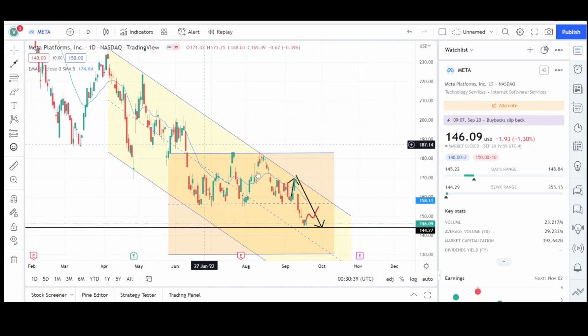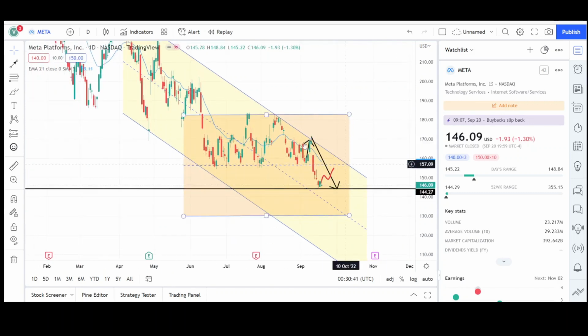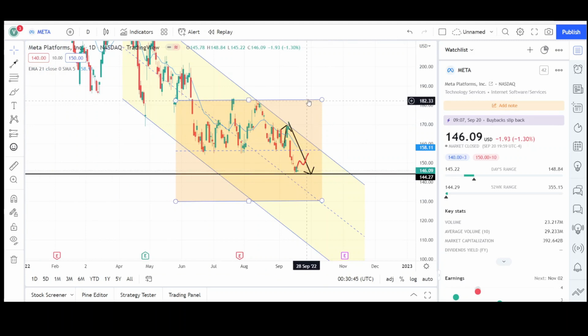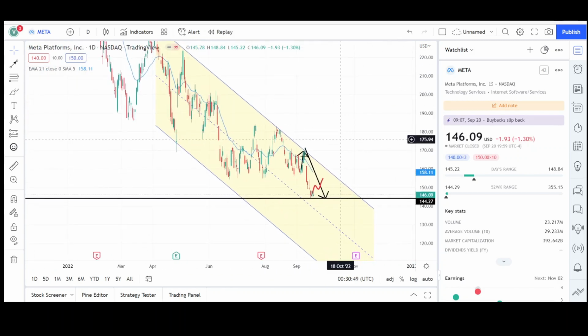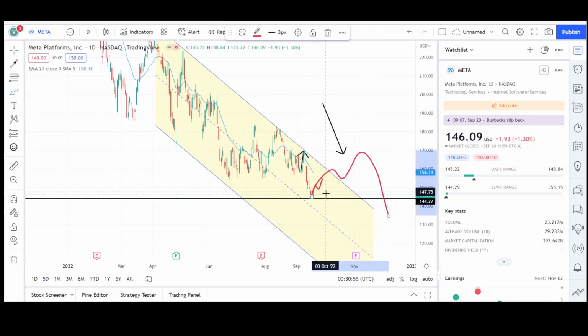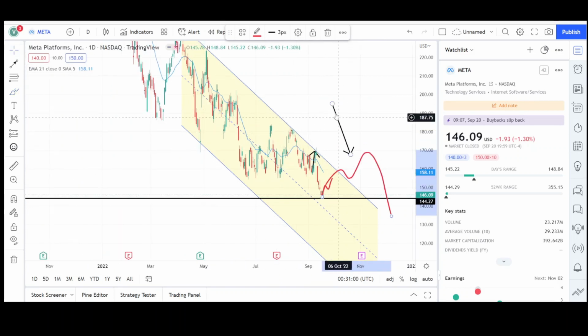We're still making lower lows, lower highs, and this downtrend is still in place. So even if we do see a breakout of this yellow pattern, we can go and erase this. I believe we will still work our way down, because this is the first break of the pattern. So Meta Platforms is still bearish.